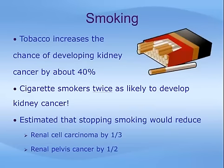Tobacco increases the chance of developing kidney cancer by about 40%, making it perhaps the major risk factor for this disease. In fact, cigarette smokers are twice as likely as non-smokers to develop different forms of kidney cancer, and cigar smoking may also increase risk. It is estimated that the elimination of smoking would reduce the rate of renal cell carcinoma by 1/3 and the risk of renal pelvis cancer, called upper tract transitional cell carcinoma or urothelial carcinoma, by 1/2.